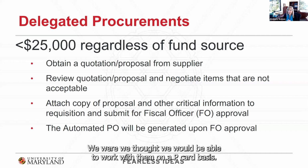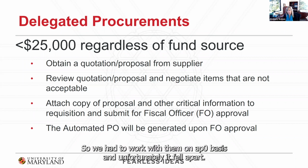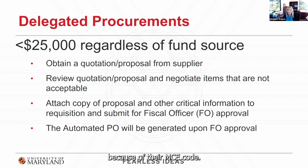We thought we would be able to work with them on a P-card basis. Turns out we couldn't, because distilleries are, for good reasons, a prohibited MCE code. So we had to work with them on a PO basis, and unfortunately it fell apart. We were really hoping to work with a local area company and do something like that to give back to the community. It just didn't work out because we weren't able to work with them because of their MCE code. So that's an example of it.